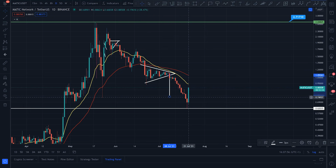Now it's not out of the woods yet. It's having a lovely pickup, great. The whole market's having a lovely pickup. But what you do need to see, this is a daily time frame, what you do need to see for Matic is obviously get back above these EMAs on the daily, because that's the most important signal you're looking for on any of your projects.